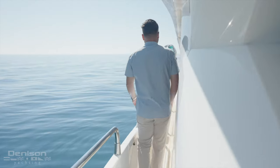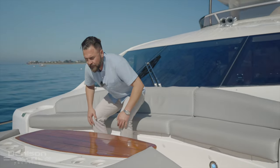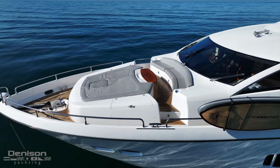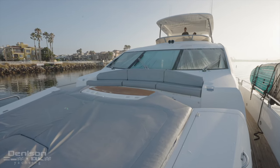Here on the bow of the yacht, one of my favorite spots aboard is this bow seating. Sitting under here, underway, you get a nice cool breeze or warm breeze like today. Ice cold drink, water, cocktail, whatever you prefer. It's the most relaxing spot on the yacht for me.